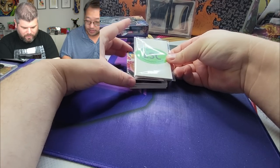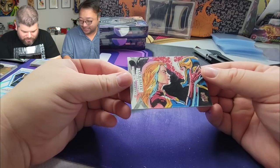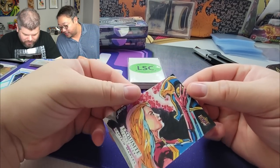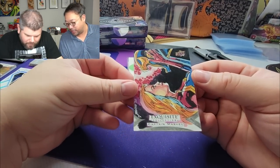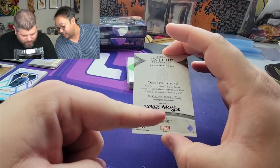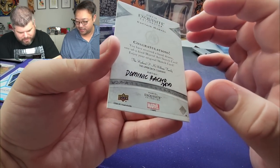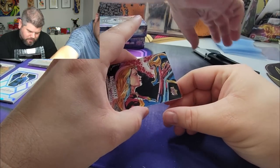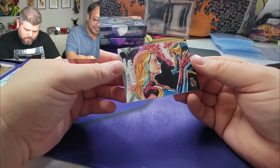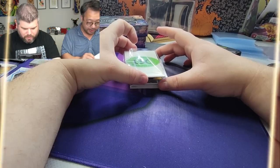Oh, wow. We got a... Oh! Sketch card. Holy wow! Thanos and Captain Marvel. Wow! Well, she's holding the helmet. Yep, that is a sketch card right there. That is a hit. Oh, look at the auto by the artist. That is sick. I don't know if that's supposed to be a case hit or what it is, but those are pretty hard. So excited. Okay, here we go.